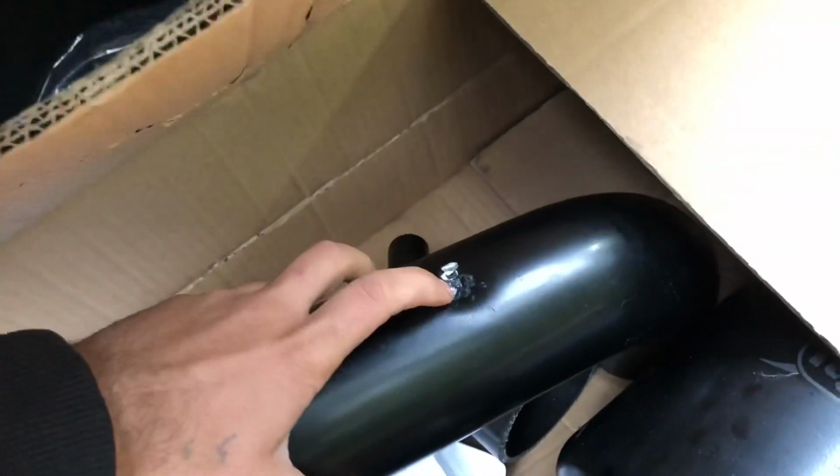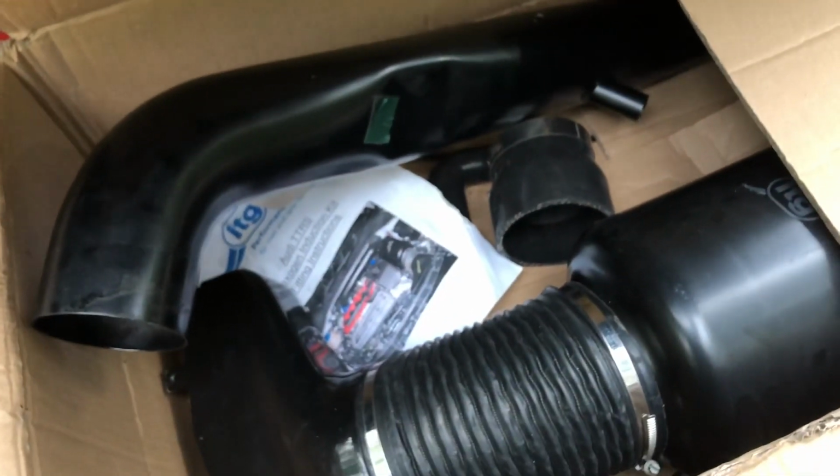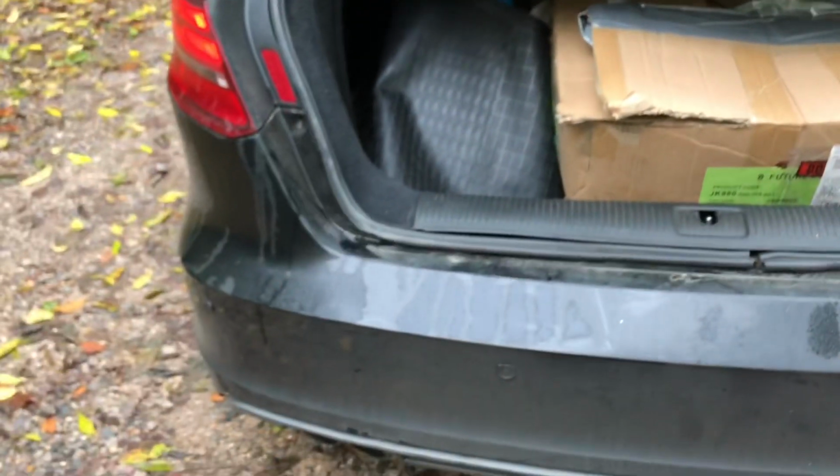The reason I paid £70 for this, it's got a little hole in it there. A dent and a hole in it. But that's nothing I can't sort out. And besides, it doesn't matter if there's a leak on it because air is only getting pulled through regardless. So that is amazing. £70, what a treat. There we're going to be working on the TTRS. So as I'm working on this car, I'll be working on the TTRS as well.